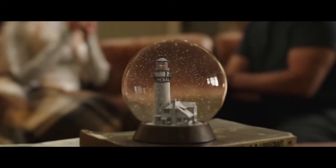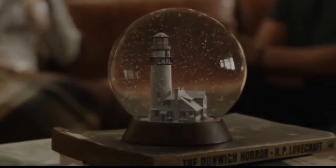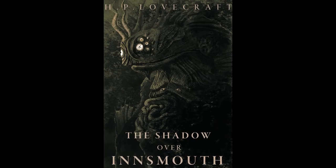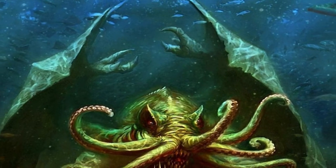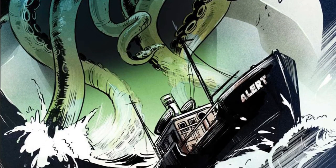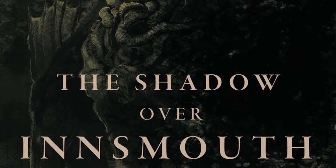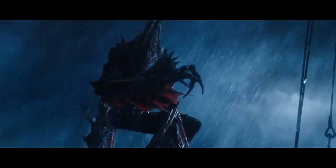I noticed as well the fishbowl was sitting, and it panned very slowly over a copy of The Dunwich Horror by H.P. Lovecraft, which is the wrong book, because Dunwich was a landlocked farming village. I think they meant to put maybe Shadow over Innsmouth or Call of Cthulhu, which would have made more sense because they were both sea-based towns and horrors. Maybe it was a little nod to the author. They ordered the wrong book on Amazon Prime. That's what I'm thinking. I'm genuinely thinking they meant to put Shadow over Innsmouth there, because there's fish people in that and all sorts. And it would really play into the whole trench aspect.